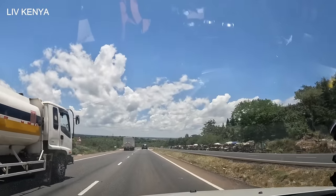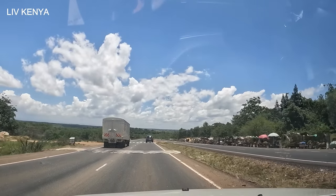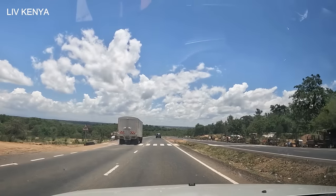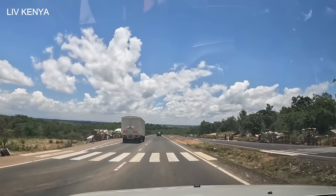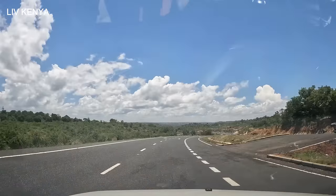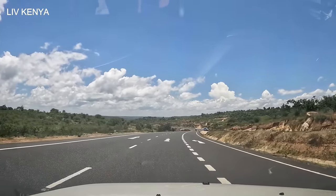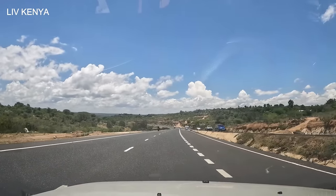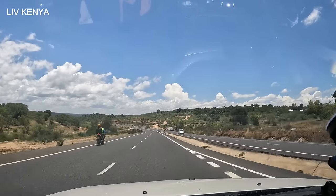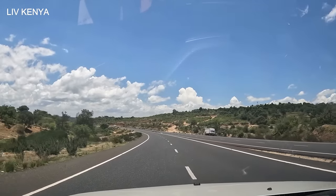About to get off the main highway. This highway is called Thika Muranga, Meru Nairobi Highway, Embu Nairobi Highway. We're almost there, in the next 3 kilometers we'll be taking our left to branch so that we can go to Muranga Gorges. You have seen how nice our roads are. The Kenyan roads are so good, especially this road. This particular highway is so good.